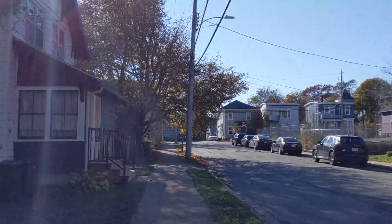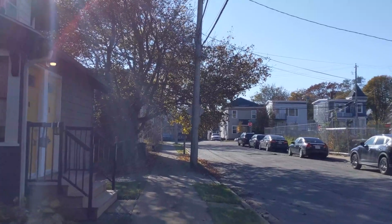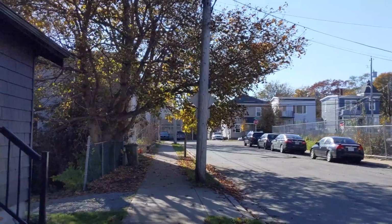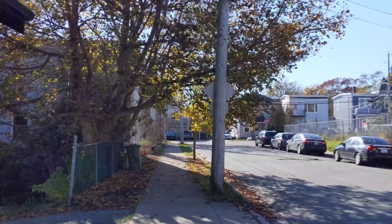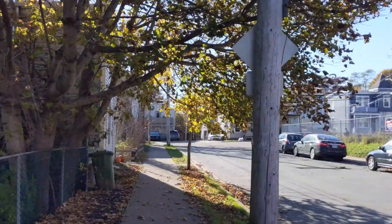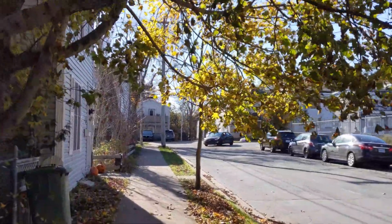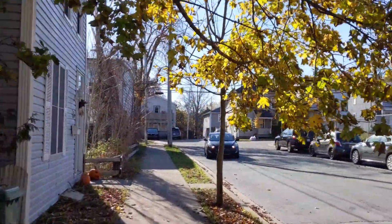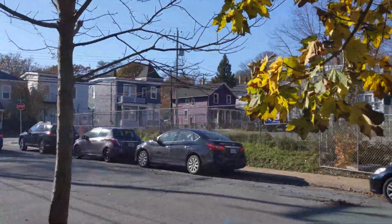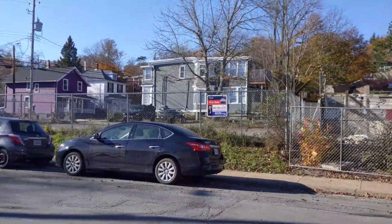I don't think I've ever walked down this street before. I really don't. There's a lot of streets here I haven't walked on. The back streets in downtown Dartmouth. There's many of these streets I haven't been on. Looks like they demolished a house over there, and they're going to sell the land. The land's for sale.